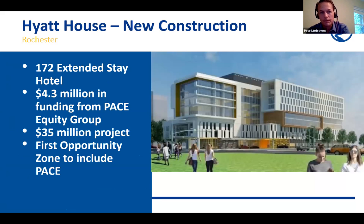PACE can also be used for new construction as well. There's been a change to the law last year. As I mentioned, the maximum is 20% of the assessed value. You can also use 20% of the appraised value. So if you're building a new hotel or a new building, you can use the appraised value of whatever that hotel will be appraised at. So that's important to keep in mind as well.